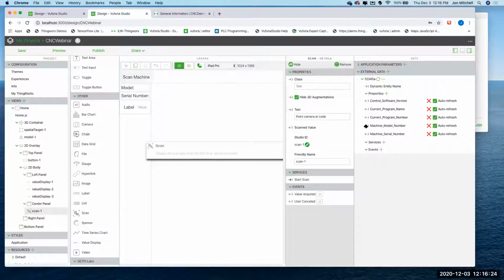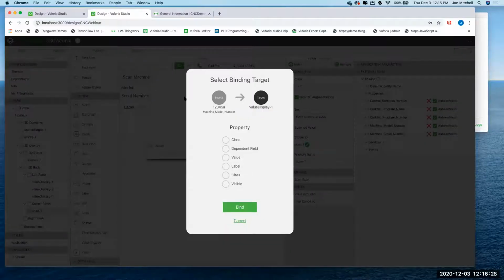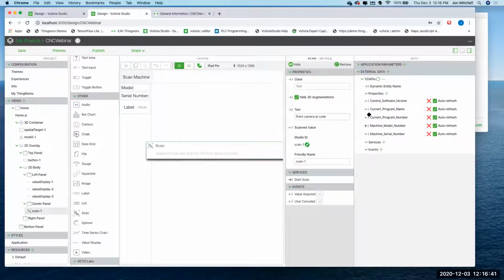I have a model number. I'm going to take this arrow, I'm going to drag it over to this model widget. And so when I get value in that property, I want to put it in the value field of this label. I'm just going to do a couple of these.